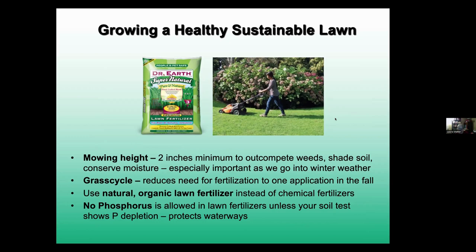Phosphorus is not allowed in fertilizers in Washington state unless you're doing a brand new lawn or your soil test shows that you have a depletion of phosphorus. And that's not common. Phosphorus and nitrogen, both in abundance, washing off into local waterways, cause algal blooms, which can kill fish and kill different amphibian creatures. And it's not healthy. So we're trying to avoid that by using things that won't cause that to happen.